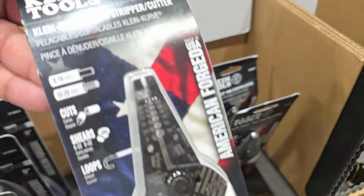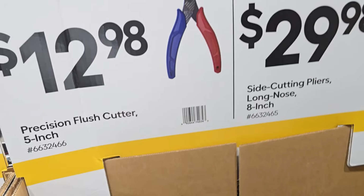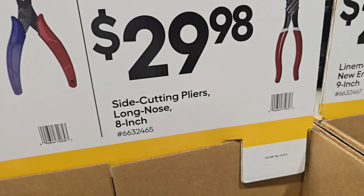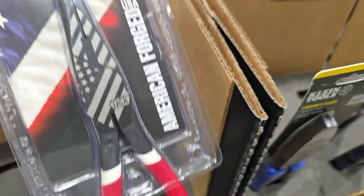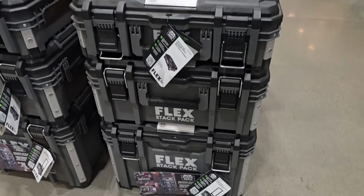And then you got the strippers. You want to get them some strippers, right? Precision cutting tools, 5-inch, $12.98. And then you got the long nose for $29.98. It's an 8-inch. And there's the long nose there. And they got these on sale, guys. They got the tool storage galore here.